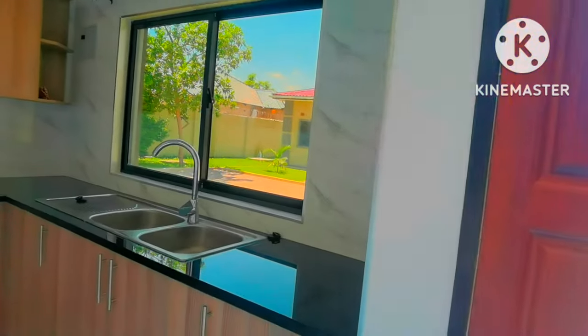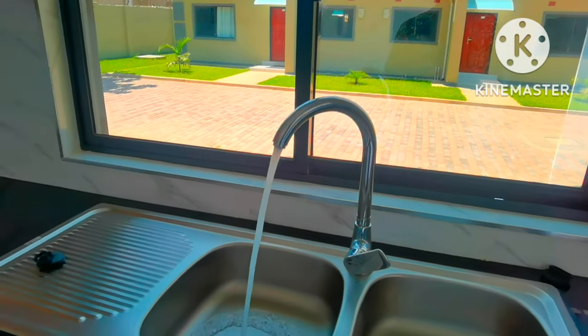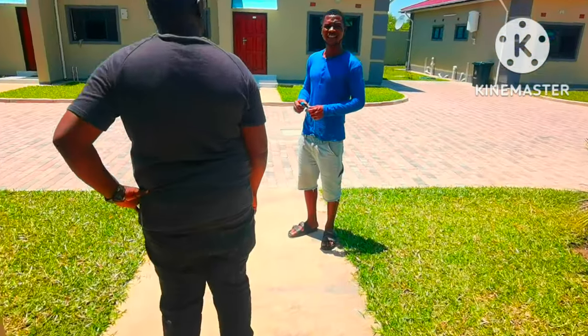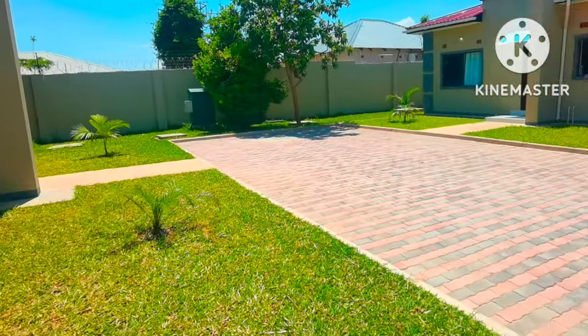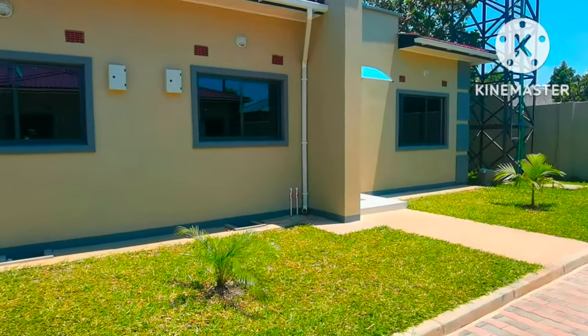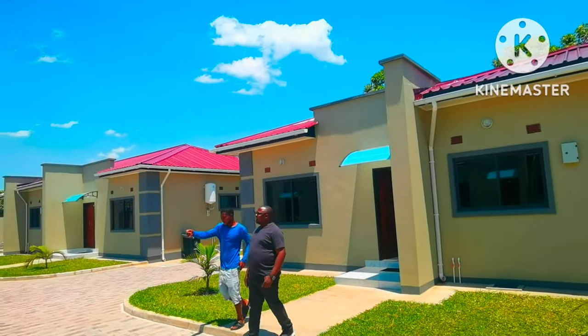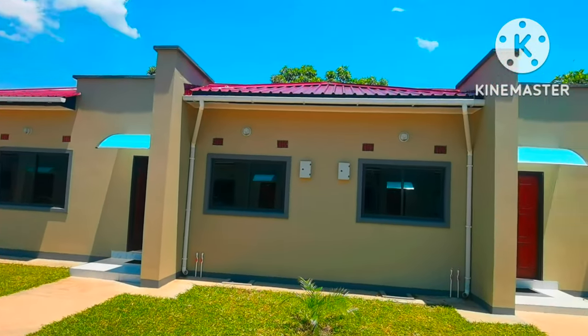Yeah, very organized. Wow. I love the kitchen area. So water, no problem. And at this one is what? At this one is 10,000. 10,000 liters. Because we say 5,000 liters is big. I think we don't need to see the other one. Same with this one. Okay.